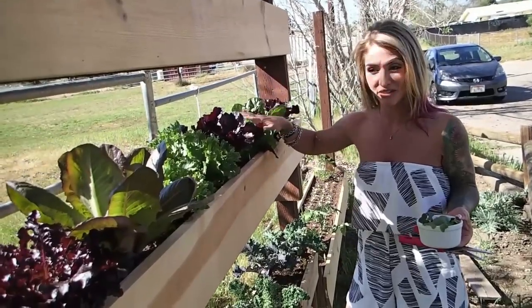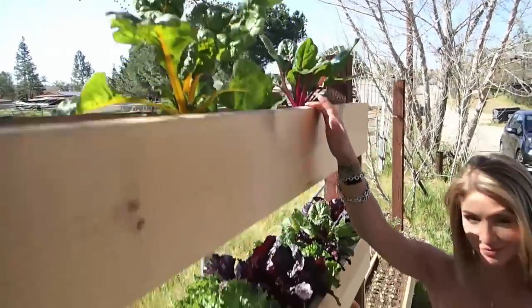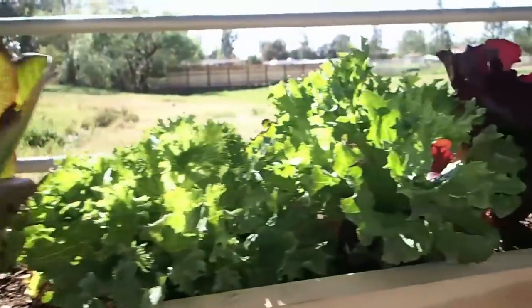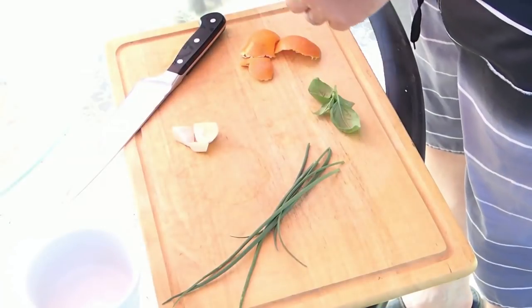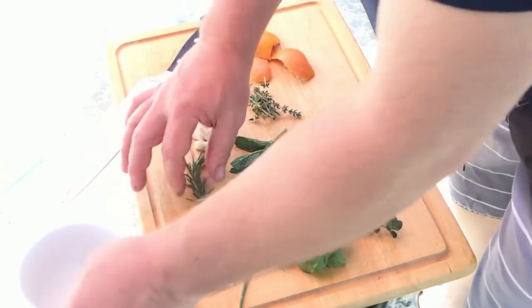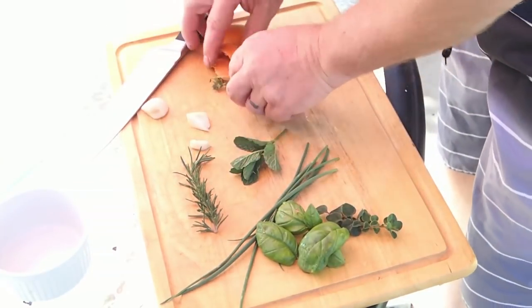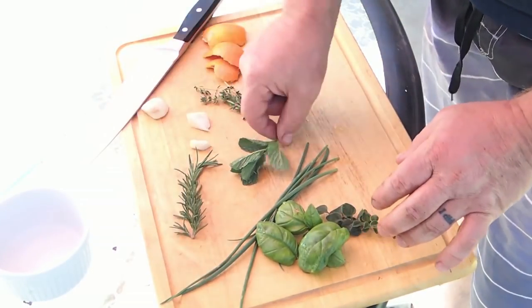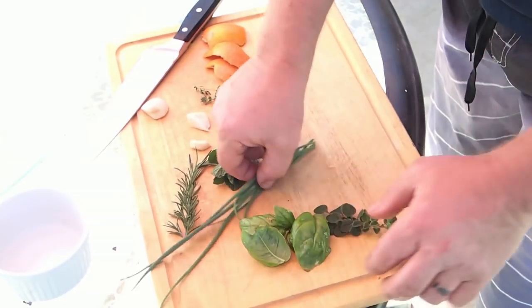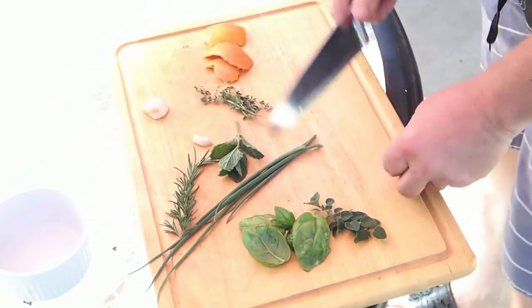Okay, so here we've got some more of our lettuce, some kale, and some chard up here. Something I'm going to do, since I've got the barbecue going anyway, I've got some green garlic here. I've got some thyme, some rosemary, some mint, some basil, some onion chives, and some oregano. All just now cut out of the garden.